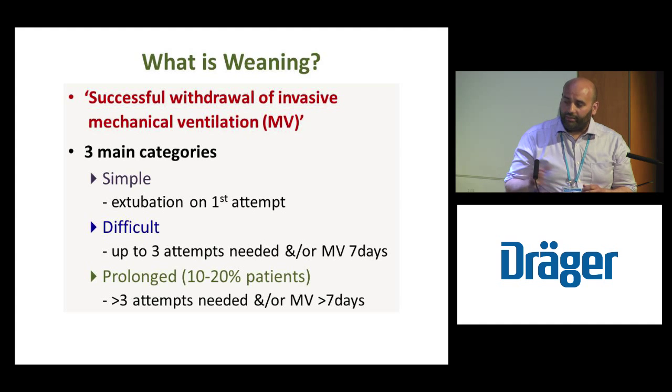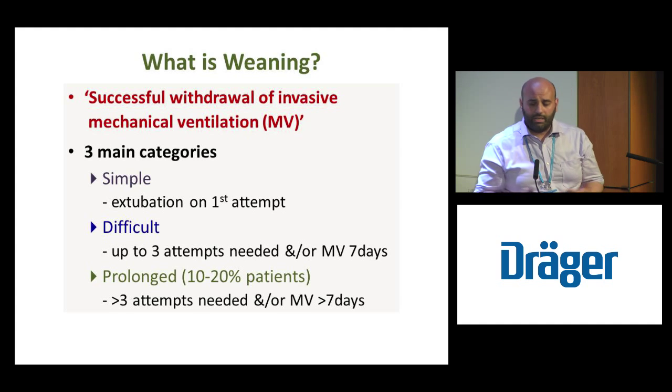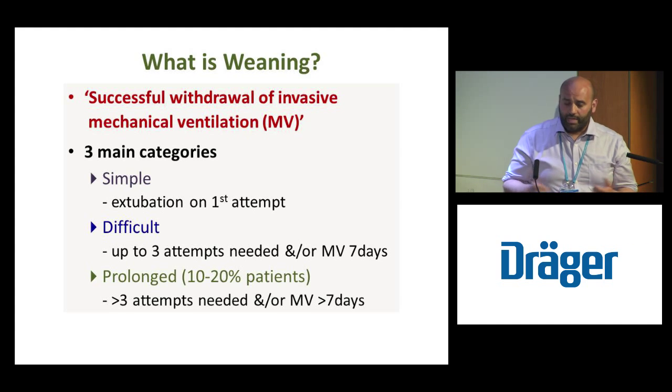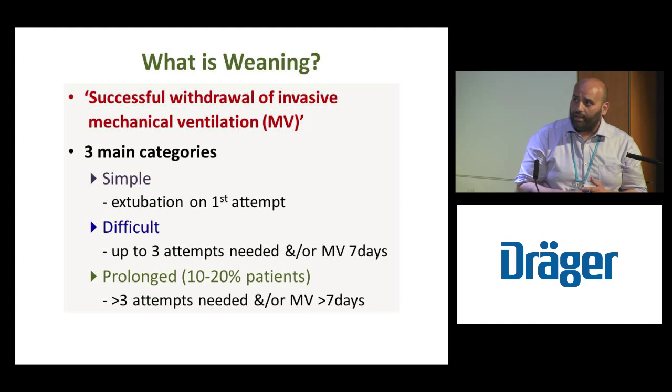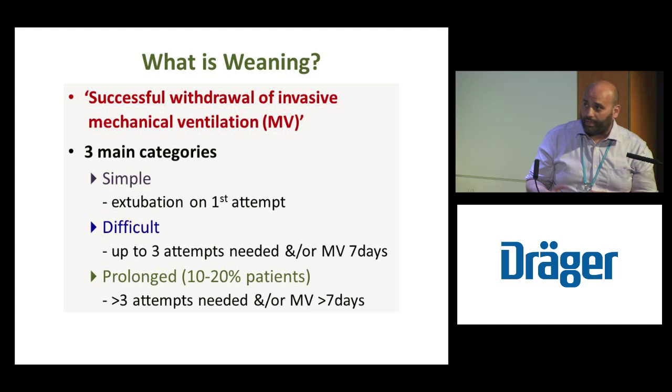And it's estimated, depending on what cohort of patients you look at, that prolonged weaning, so people who have failed 3 attempted spontaneous breathing trials or ventilated for over 7 days or both, actually comprises about 10 to 20% of a critical care or ICU population. But obviously that's subject to the local environment.